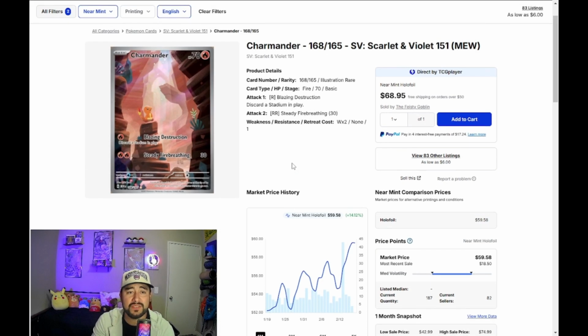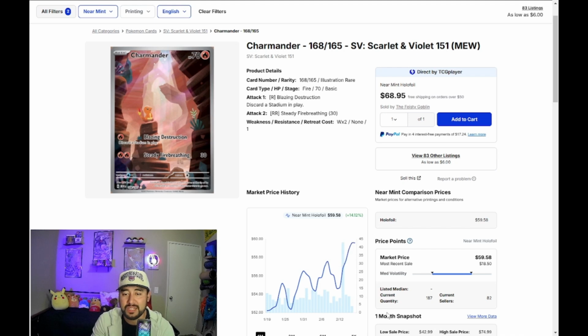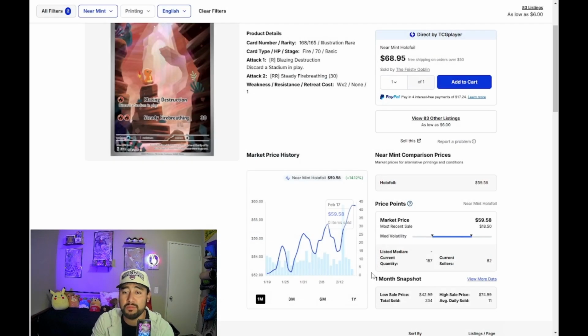All right, so next we have this Charmander illustration rare. You can see the volatility with all the sales being made. The price has been going up and down by just a few dollars, you guys. Nothing too crazy. It's been going up. We have 5 to 20 copies, almost 30 copies being sold on average every few days. It's a $59 card. In January, it was a $52 card. And you can see right here, we had 43 copies of this card being sold for $56.80. And let's see the recent sales right here. We have $65, $68. So yeah, it's almost a $70 card.